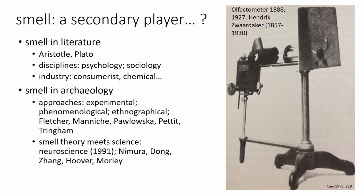Since Aristotle's time, smell has always been considered a secondary player. It was the disciplines that really involve one's cognitive nature that actually started to look at smell, such as psychology, sociology, and of course consumerist industries such as perfumiers, food retail. In terms of archaeology, smell really took conceptual approaches such as experimental phenomenology, ethnography. And it wasn't really until 1991 that neuroscience stepped in, with Buck and Axel doing tests on rats, actually, and found olfactory receptors. I'll talk a little bit about those in a bit, but basically, that's how you smell.